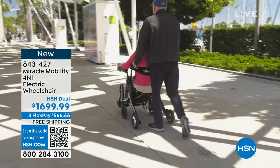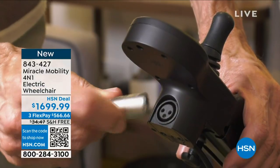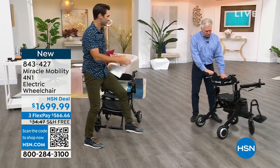It was really easy. Yes, it is such an innovative, thoughtful, smart design. And I do want to show everybody, if you are shopping with us, the ease of folding up. Can we show that again, Dan, just how easy it is to fold up and carry?